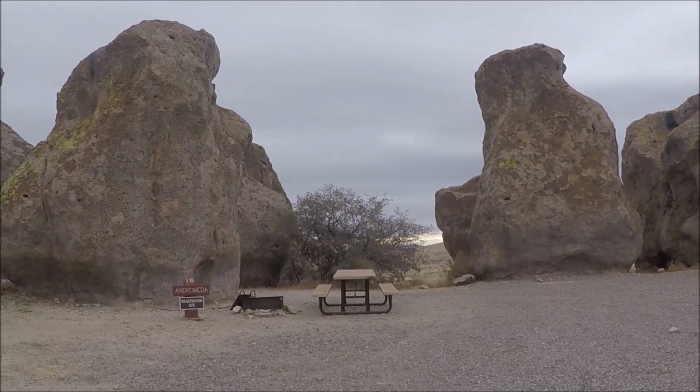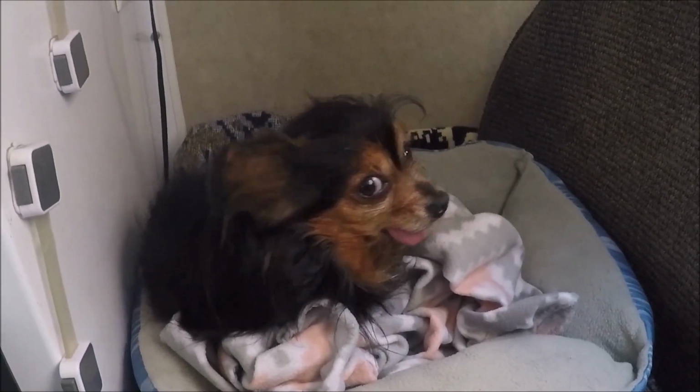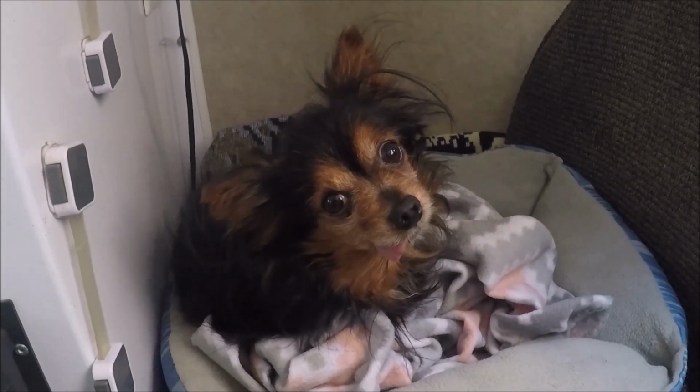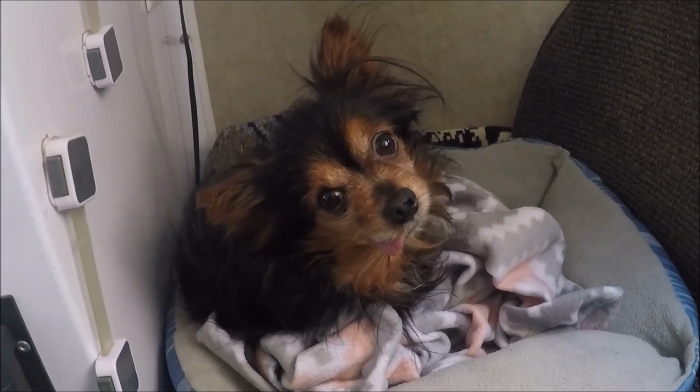Wow. That's beautiful. Hey, you want a piece of cheese? Yeah, I know that word, Daddy. Cheese. Say, give me a good brush and then give me some cheese. Yeah, that's what I want.